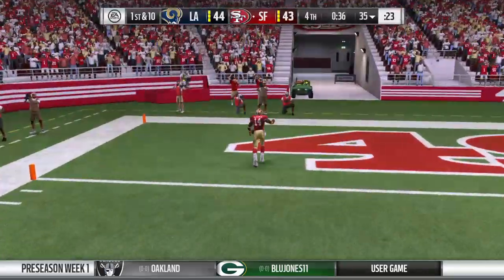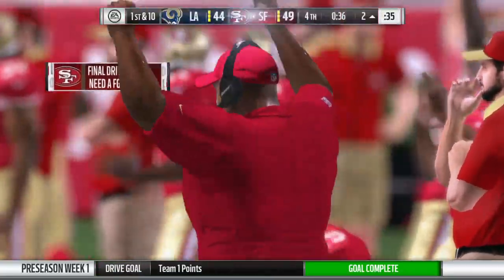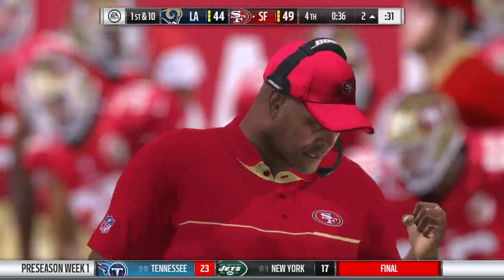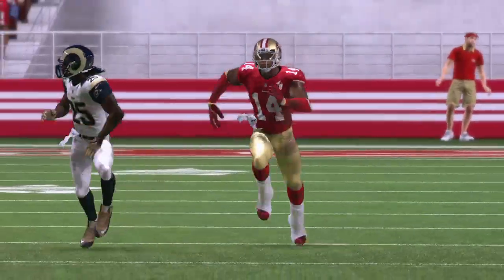Oh, wide open, complete. Touchdown, 49ers. Their dangerous wide receiver in the final minute. And the 49ers have moved out in front here in the 4th quarter. What a game this has turned out to be, and what a touchdown right there.